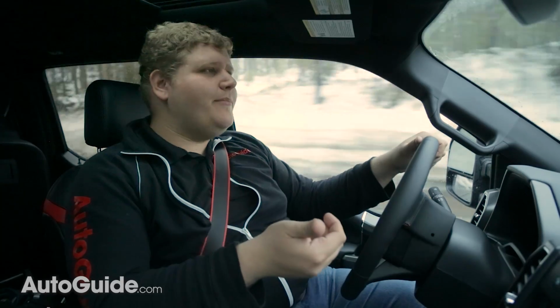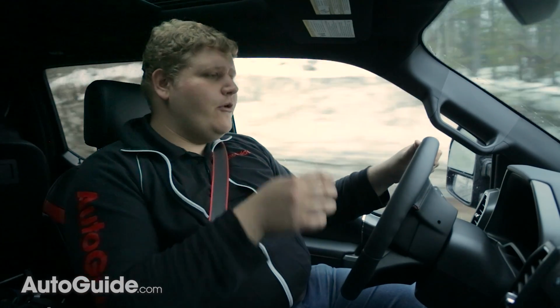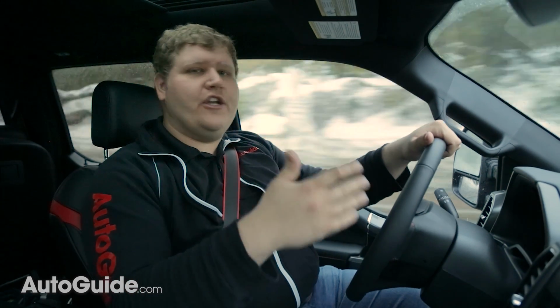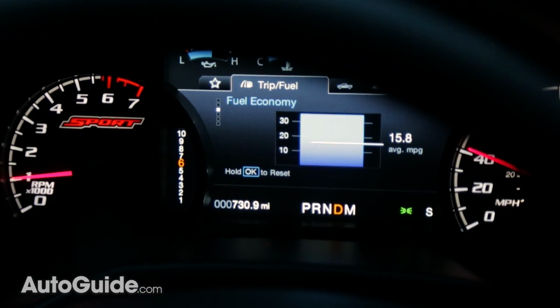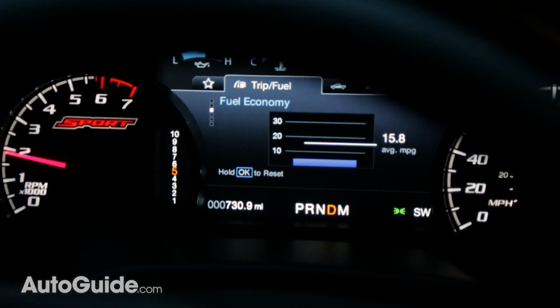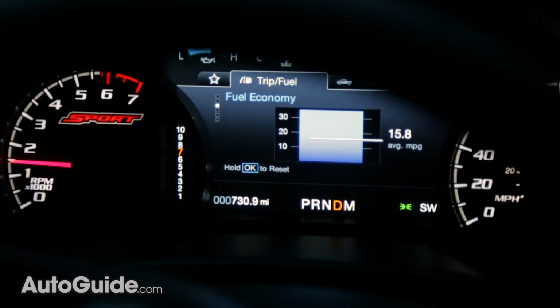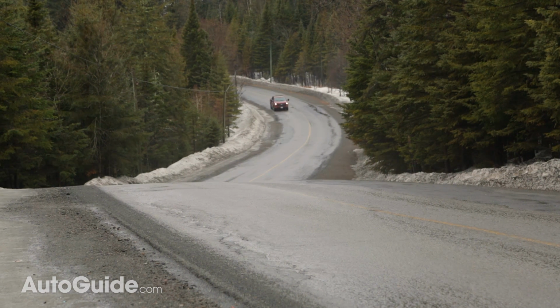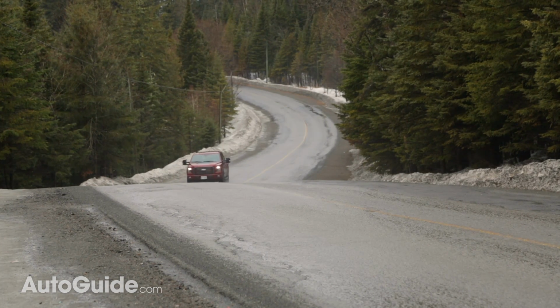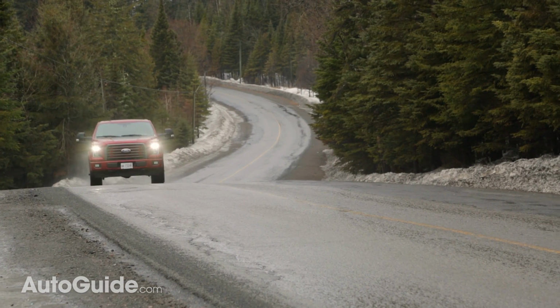This 10-speed has actually been pretty interesting to watch. Now down here in my info cluster, Ford gives you a readout which tells you which gear you're in. And when you watch it as you're driving, the transmission is jumping around all over the place, expectedly because there are so many gear ratios. However, the key is you don't feel the shifts. Everything is nice and smooth and there's never any hesitation. The transmission seems to always know exactly where it wants to be.